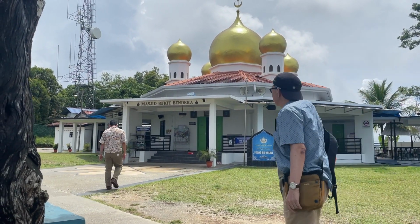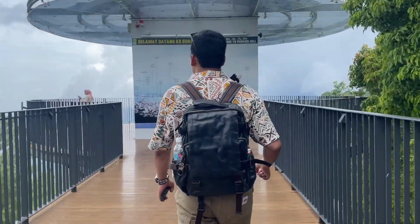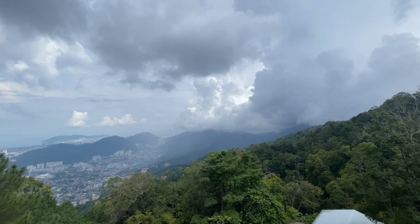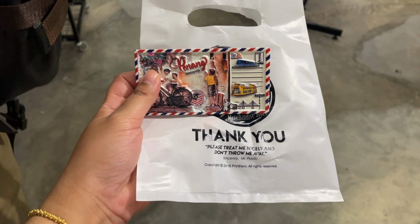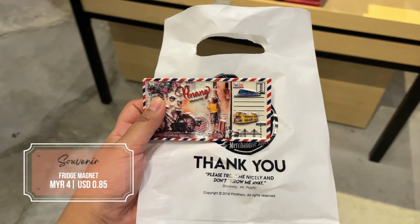They also have a mosque for Muslims. And nearby the train station, on our way back, there is an observation area which you could take more photos at and also see the view of almost the entire Penang city. Before we head to our next destination, we of course had to get a Penang Hill fridge magnet.